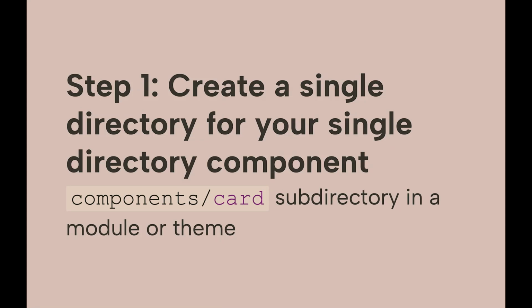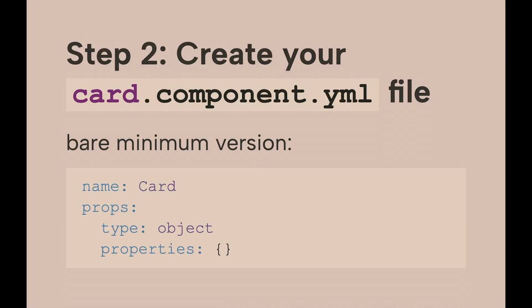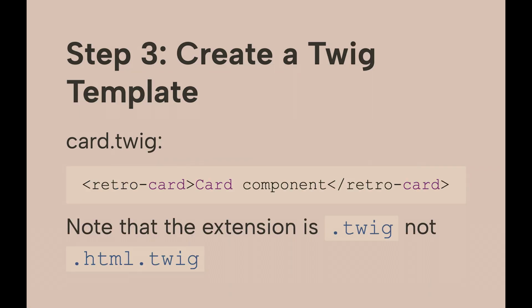So first thing, you need to create a single directory for your single directory component. It would be in a components subdirectory of either a module or theme. So we created a card directory. And then you have to create your YAML file. It's a card, so in this case, card.component.yaml. The bare minimum is that it has to have a name and then an empty props object. It's kind of annoying that you have to do that, but you do. That's the absolute bare minimum to make the component exist, and we'll go back and fill in some of the pieces of that.